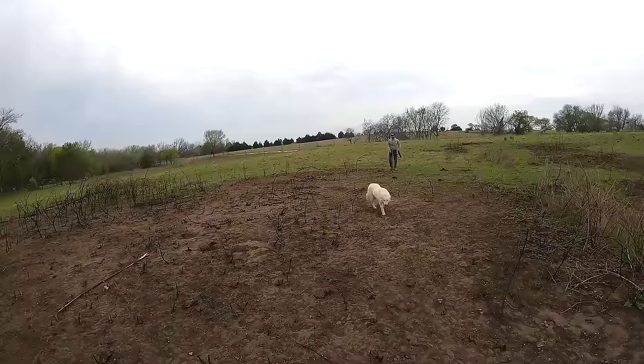Now that we've built the exclosure, we've got two plots essentially, one giant plot. It doesn't look pretty. If you've ever dealt with used field fence, it's a straight kick in the butt. Hopefully we get some rain tonight. This is going to be a test trial for us.